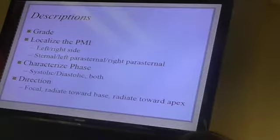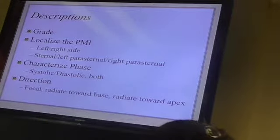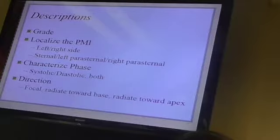All right, along with grading our murmurs, if I'm talking to the cardiologist on the phone, I need to use my shorthand to get my cardiologist to what I'm thinking. So I want to localize and give a point of maximal intensity. So I might say that it's loudest at the left apex, but it's radiating to the right. I want to determine the phase. Is it diastolic or systolic?